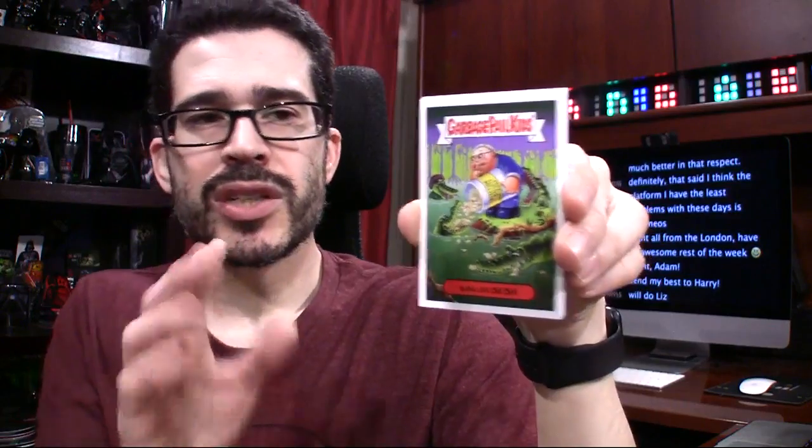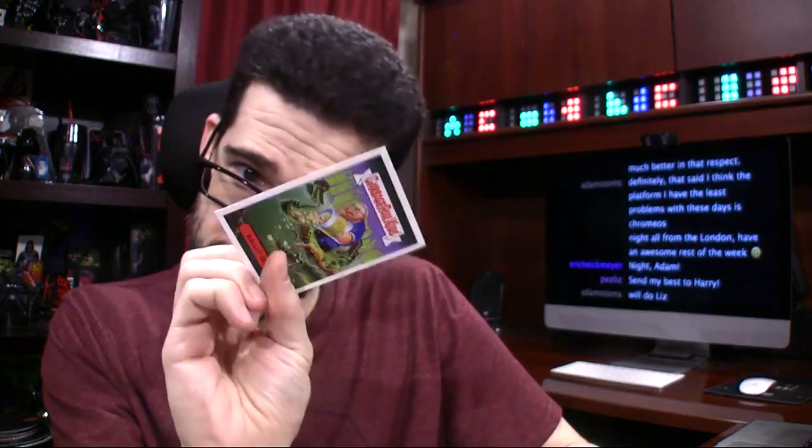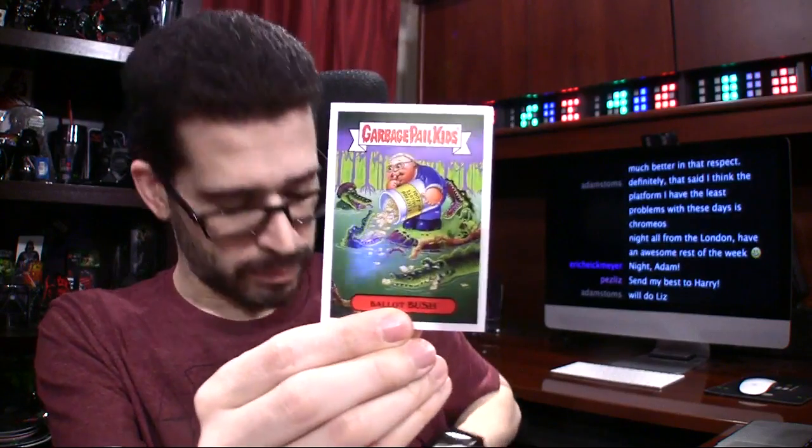Wallace Street. Look at that. That is like the ultimate statement in politics right there. That Garbage Pail Kid right there. This is just from a couple of packages. U.S. Arnie. And you gotta love parody. You gotta love satire. You have to. Ballot Bush. So this is one of the subsets that I think is kind of fun. It is the 2016 presidential candidate sticker set, or subset. This is 4B of 5. This is Ballot Bush.